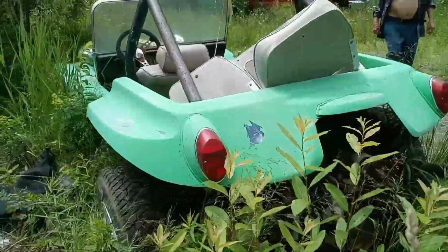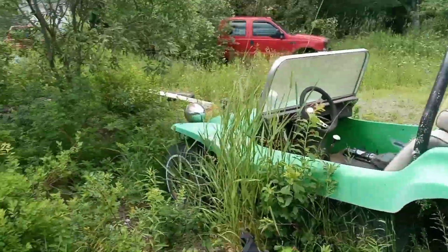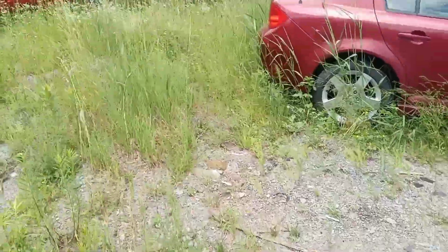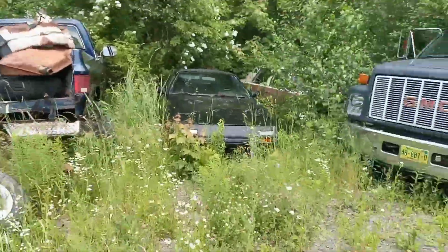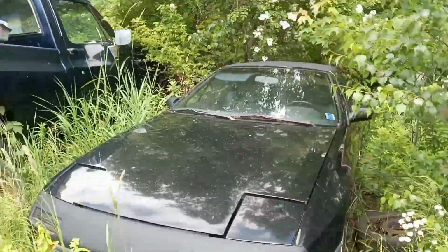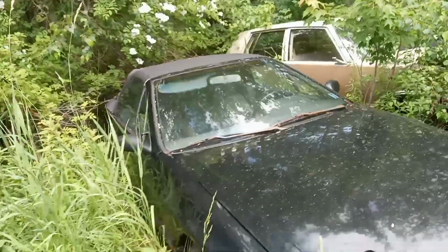Motors in it still. Oh yeah, it runs. It runs? Oh yeah. Well, I want it. Get that for a couple hundred. See, he said he can't get it running right. That's because it's rotary. It probably needs apex seals. Well, the roof's gone on it. That's fine. I just want to make a drift car.